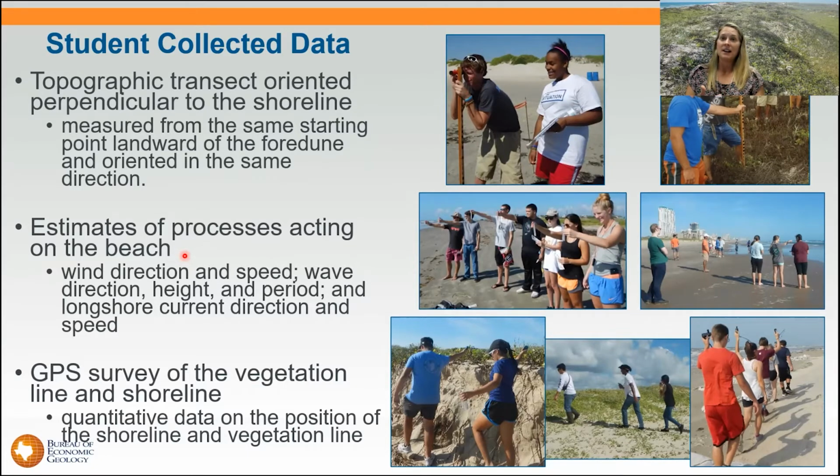This is always a fun activity. We use oranges and throw them into the surf, and they track how long or how far they move along the beach in a set period of time. Throwing oranges in water is everybody's favorite activity, and they always fight over who gets to throw the oranges. And it's kind of funny because there's a delicate balance.